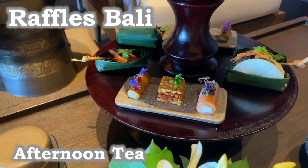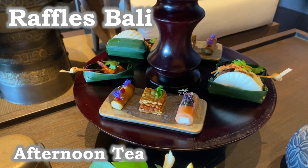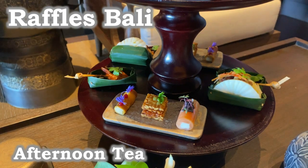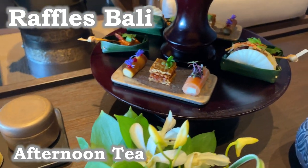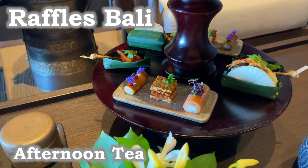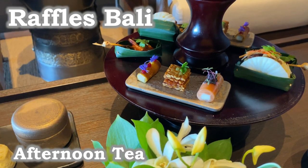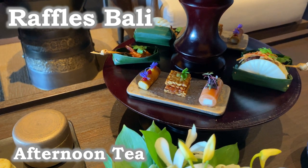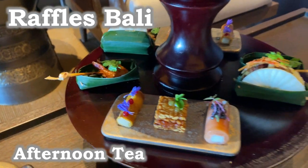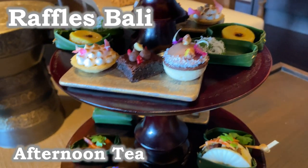The savory one, this one the smoked salmon, the sour cream and foie gras. This one the foie gras. This one the eggs. Oh, caviar. And this one the tempeh, the kangkung with sambal ulat. And this one the foie gras with caramelized pineapple, so a little bit sour. We have the heritage pork bao, and this one the sweet one.